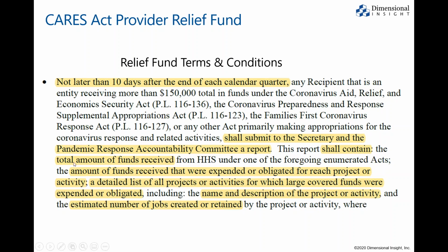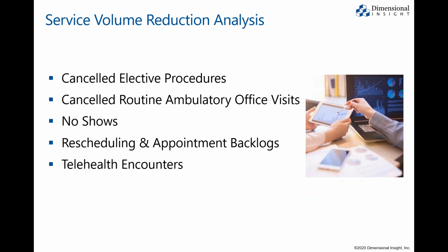Total amount of funds received, and then how those funds were expended or obligated for each project or activity, with a detailed list of projects for at least the large sections of the funding. So name, description, project activity, and then obviously the amount of money spent, including the estimated number of jobs created or retained. So this is an area where we think that decision support in general, but in particular analytics, data management, and business intelligence technologies are going to be very, very important.